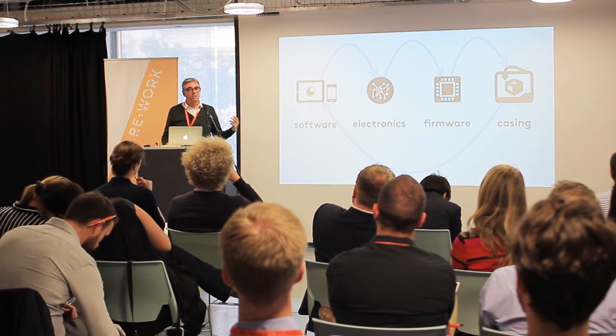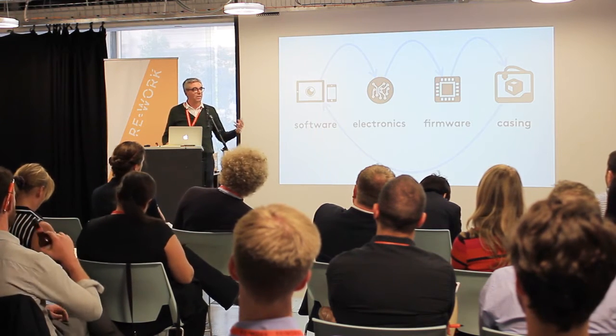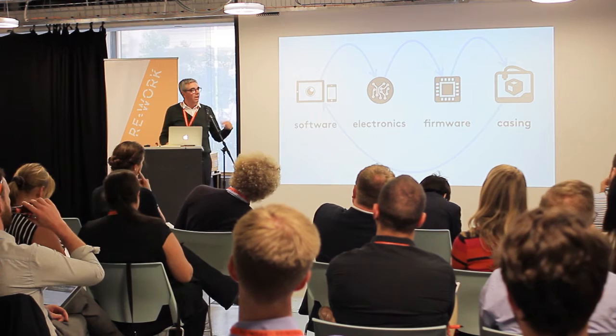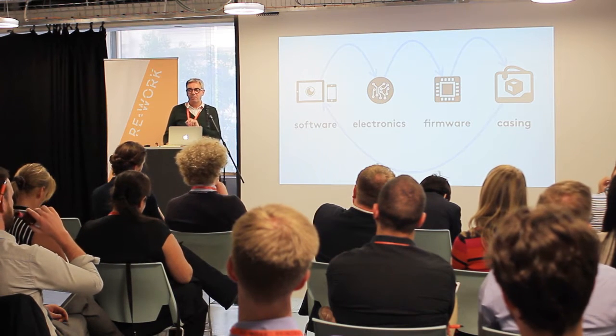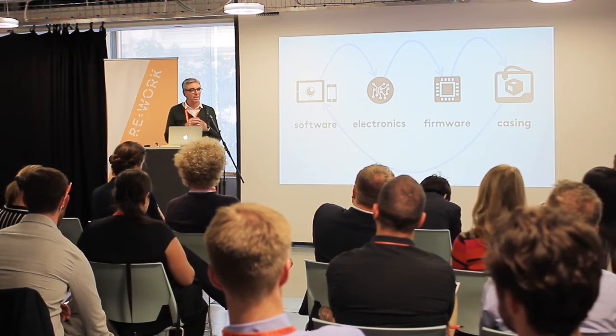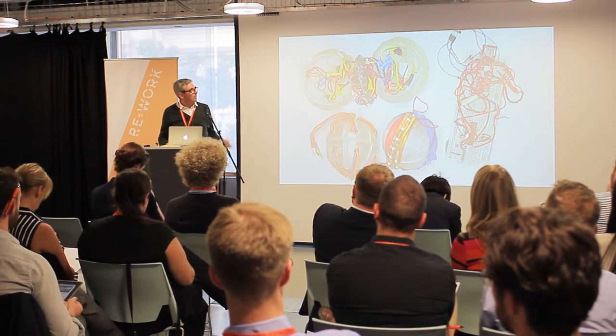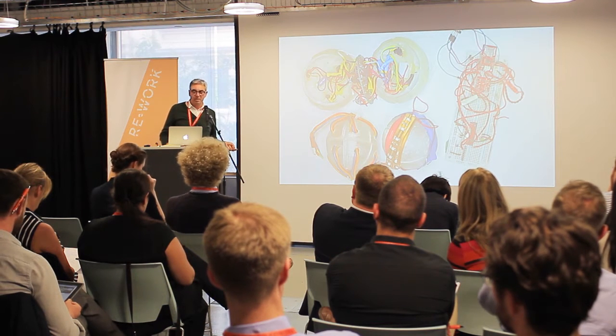Then firmware creates new complications as well as new opportunities, because if you change the electronics, you've got to then start changing the firmware. And also the casing introduces interesting complications around things like battery and how you charge it and how you undo it and put it back together again. So that was some of the hardware prototyping that was done.